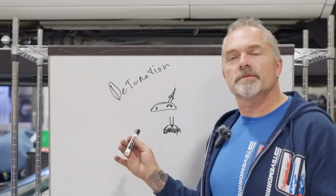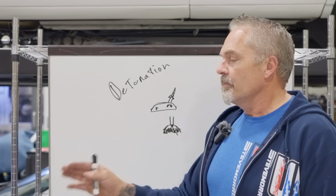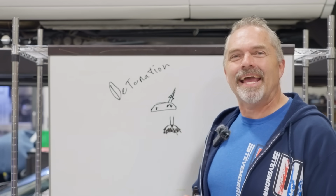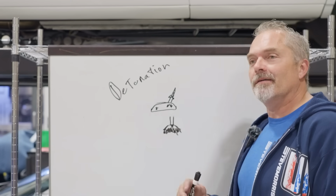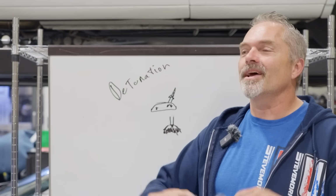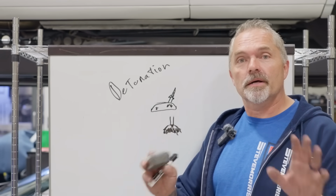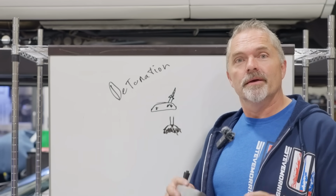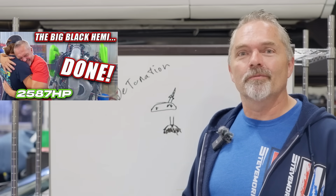Some engines can run with some knock. Most engines can run with knock. Usually it's not going to do catastrophic damage until it gets excessive. Okay? That's why we have knock sensors. Trailblazer has a knock sensor. Yes, I know how to use a knock sensor. Yeah, I know how to program them. The last time we showed a video where I was talking about the knock sensors on the big black Hemi debacle, I already know how to do it. Yeah, they've been around for a million years.